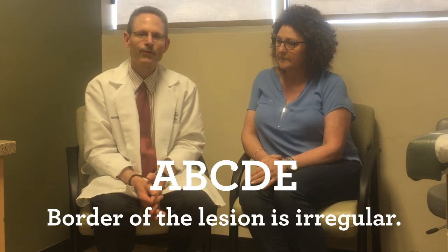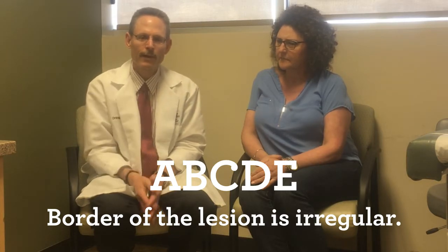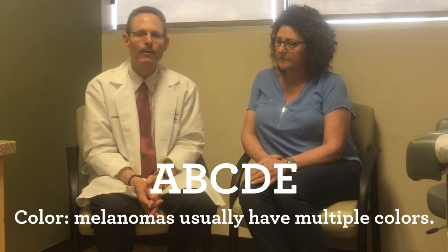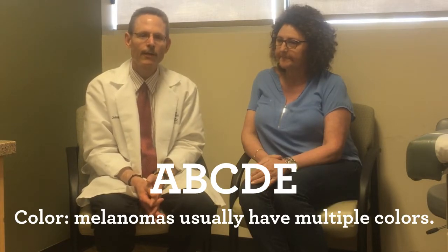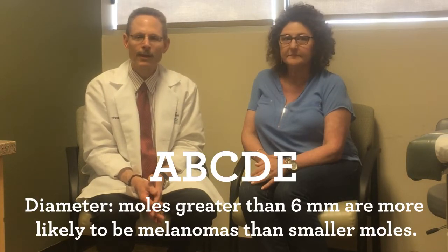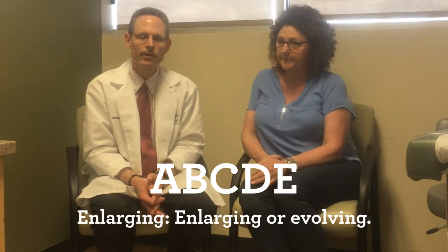Looking at the borders of the nevi or the mole, looking at the color of the mole. If it starts to change in color, that would be of concern. Looking at the diameter, the size of the mole, and looking at the evolution of the mole. Has it changed over time?